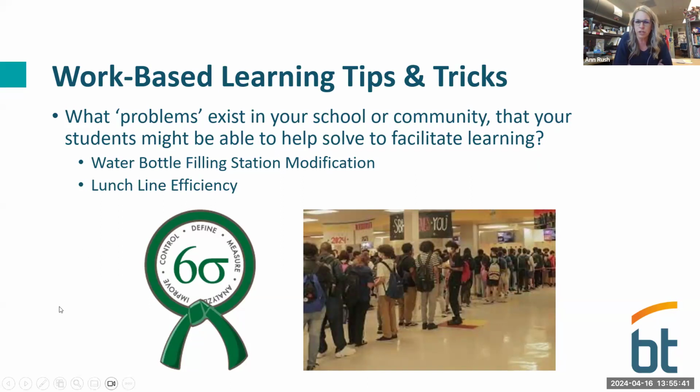So a group of our engineering students actually worked to design a contraption that would allow the water bottle filling station to still work while the water fountain area was non-usable. So they worked through that design thinking model in order to do that. In working with the facilities department at the associate school, the principals at the associate school, et cetera, they were able to get mentorship and work through some of those problems as work-based learning. The other thing was lunch line efficiency.